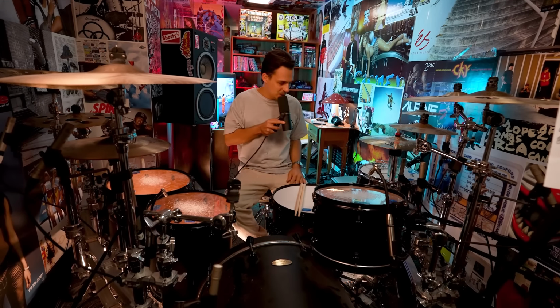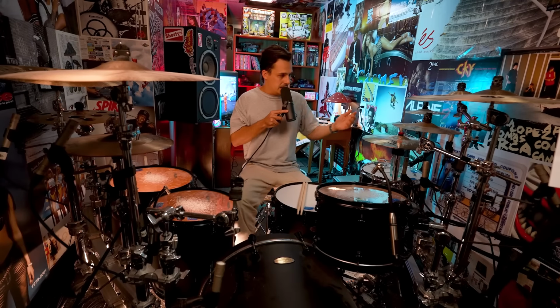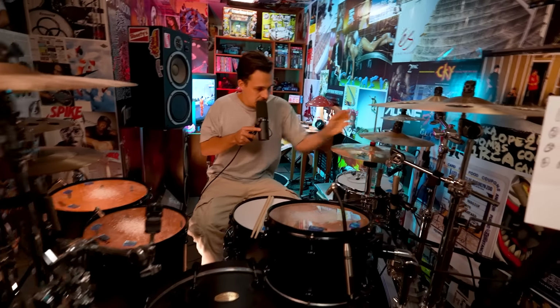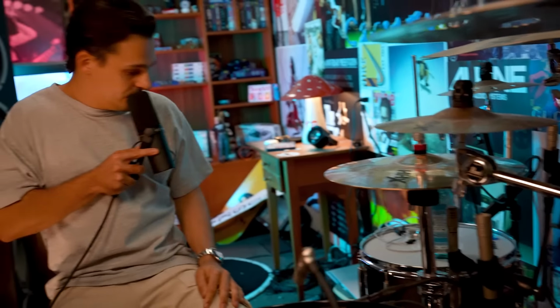And then of course the pedals. So that's kind of how the idea came about. What I really like about it is, as you can see, this thing is very, very, what would be the word? Robust. That's a good word to describe it.